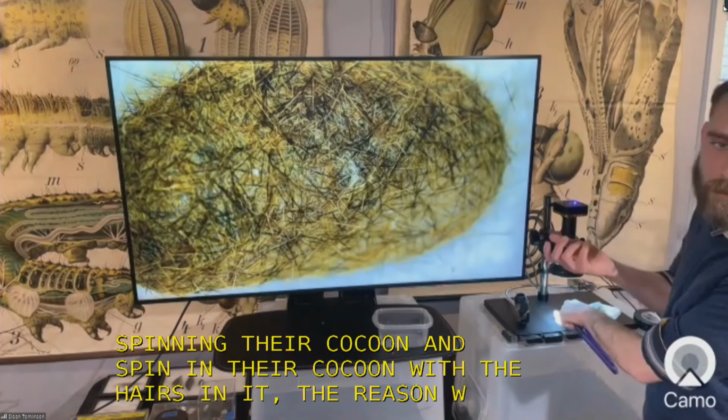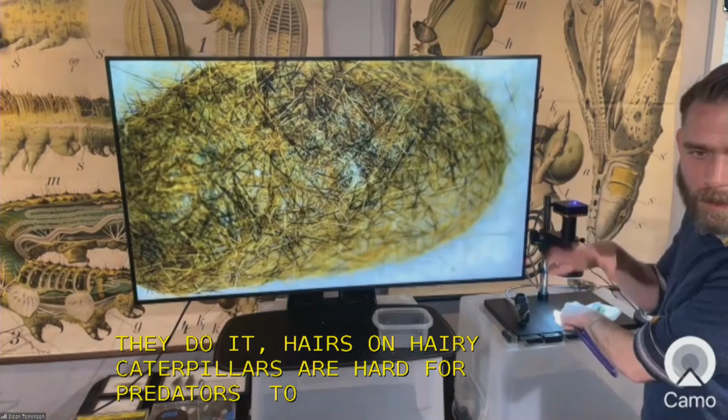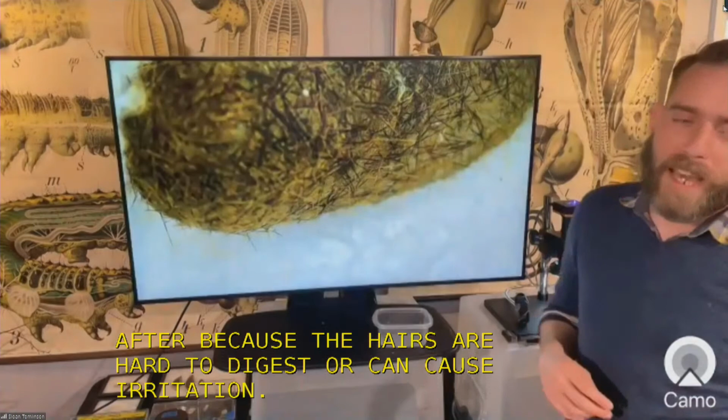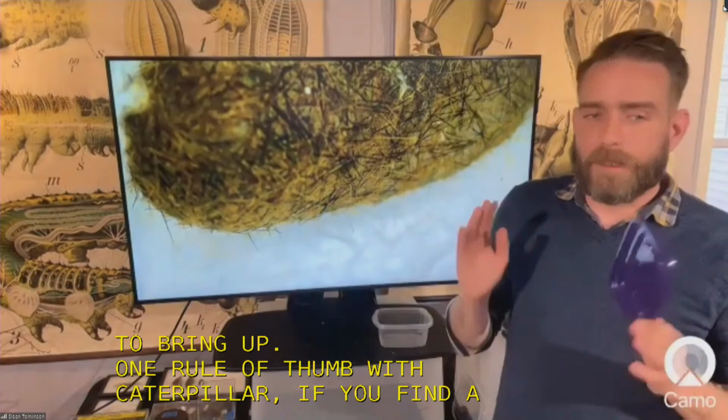So a lot of times hairy caterpillars are not caterpillars that birds or other animals would go after because the hairs are hard to digest, or the hairs can cause some irritation. So that's actually a good point to bring up, sort of a rule of thumb with caterpillars. If you find a caterpillar in the wild and it's really hairy or really spiny, it's best not to pick it up unless you know for sure what it is.